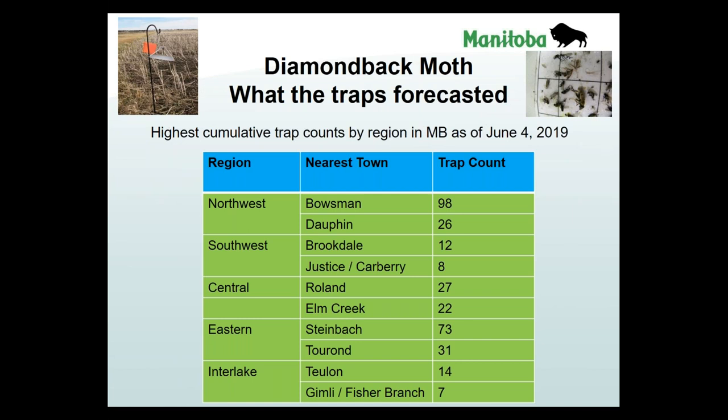It's very interesting that our highest counts in the Southwest are still very low, 12 and 8 for our high counts. So these are the highest counts in each of the regions. What can happen is when diamondback moths are being blown in on their weather systems, it usually takes an event like a rain or some sort of weather event to bring them out of the wind currents and down to the ground.